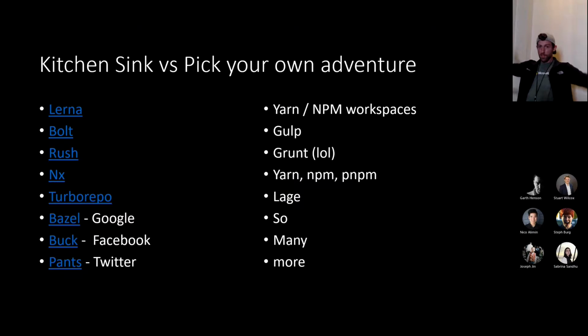In the JavaScript monorepo space, there's kind of a framework versus tools sort of thing going on. You can have an Angular or a React sort of thing. And there are a lot of really good monorepo tools already in the ecosystem. Lerna, I think, was probably the most popular front-end monorepo project. And then the guy who created Lerna, Jamie Kyle, created Bolt, which is what I was using at Eventbrite.